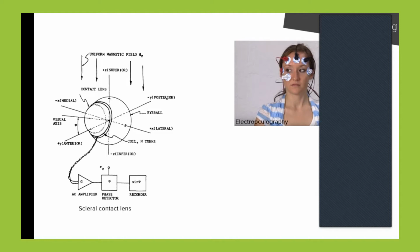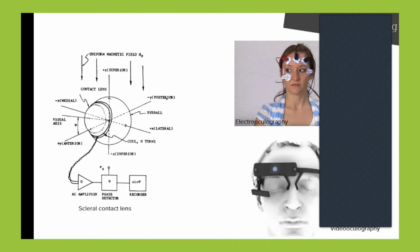We have settled for probably the least intrusive way of doing this, and this is a method called video oculography. And it works by having a camera pointed at your eyes, either monocular, as you can see in the image, or binocular, where you have two cameras pointed at your eyes and filming where they're looking at.